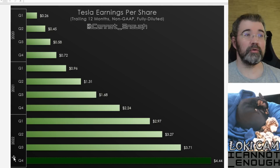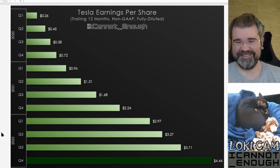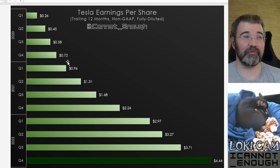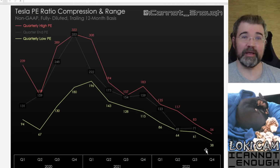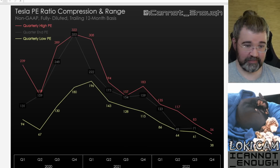Yeah, so what's going to happen going forward? Well, I know Tesla's earnings are going to grow. So these earnings numbers are just going to keep getting bigger. Tesla's going to keep smashing earnings records. What's going to happen to this PE compression chart? I don't know. It can't go down to zero. Zero is too low. It's going to have to stop this decline at some point pretty soon. So that is my video for today.